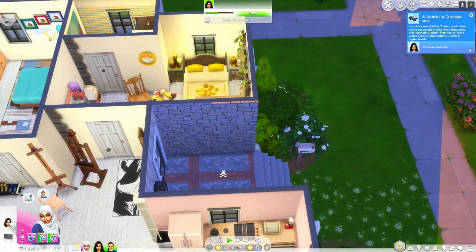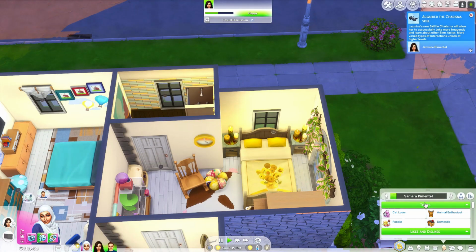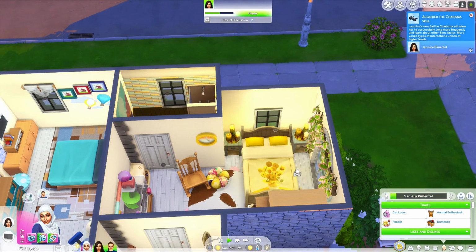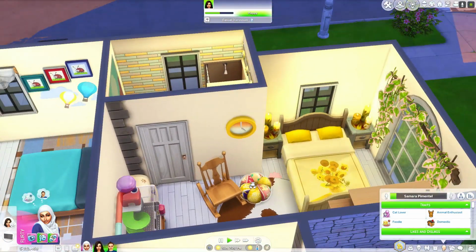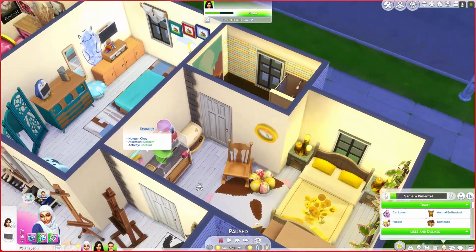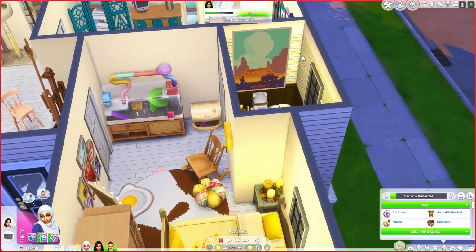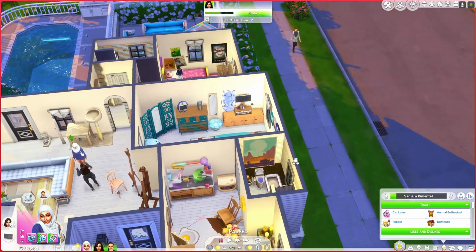Alright, this is the mom's bedroom, because the mom is a super parent, Samara PIMENTEL. She's an animal enthusiast, cat lover, and foodie. So this is her room. I tried to make it resemble her at least a little bit. I'm kind of bad at representing Sims' personalities in households, if that makes any sense. But she does have a pet. What is this? I don't even know what this is. A hamster or something else, I don't know.